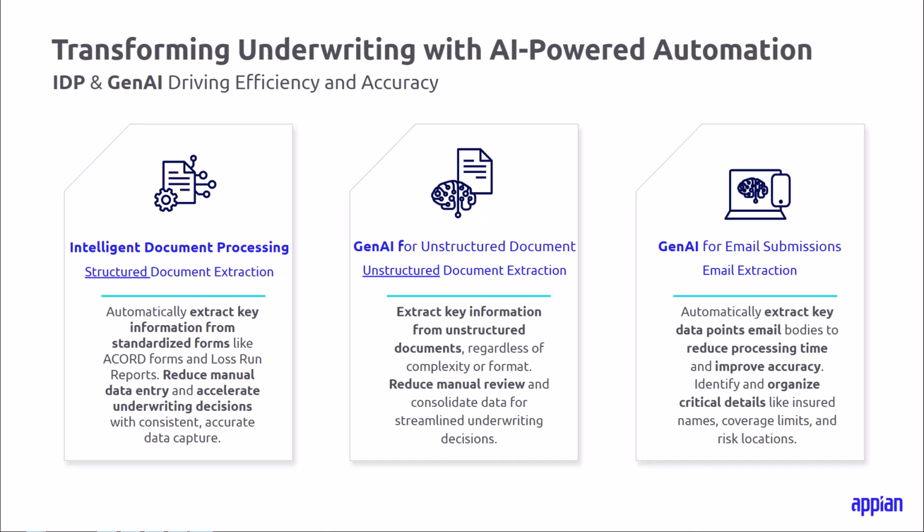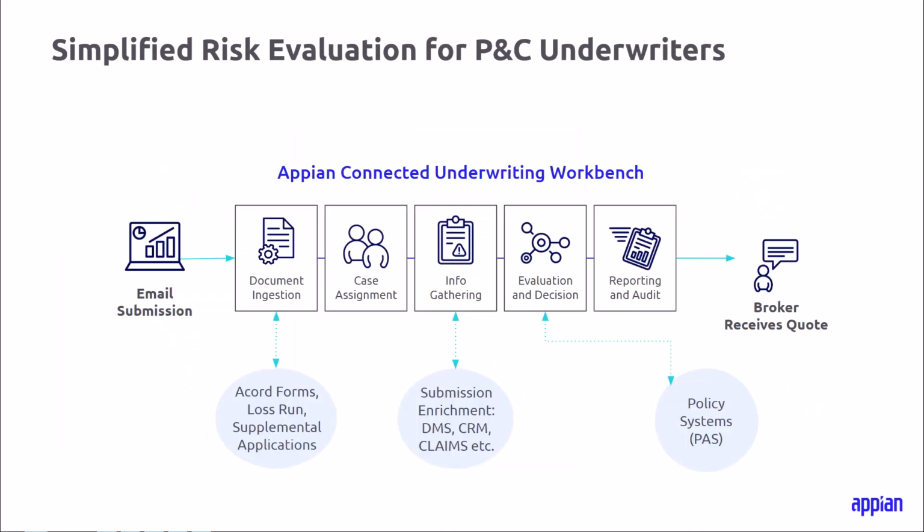And for unstructured content like broker emails, freeform narratives, or scanned documents with varying formats, we're applying generative AI to intelligently extract the right information no matter how the data is presented. These capabilities are built into our underwriting workbench to jumpstart the underwriting process right where it starts. And this is what eliminates the manual work involved with organizing this critical data so underwriters can begin the real work of assessing risk and making decisions.